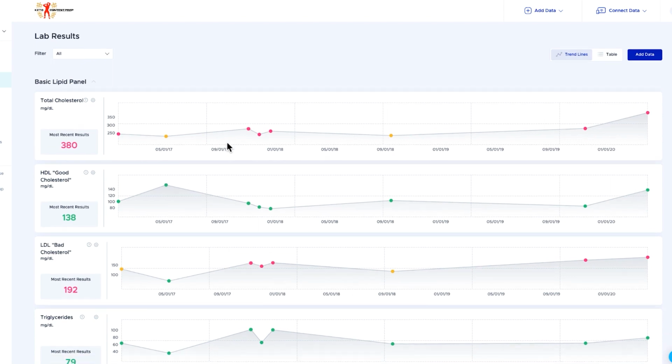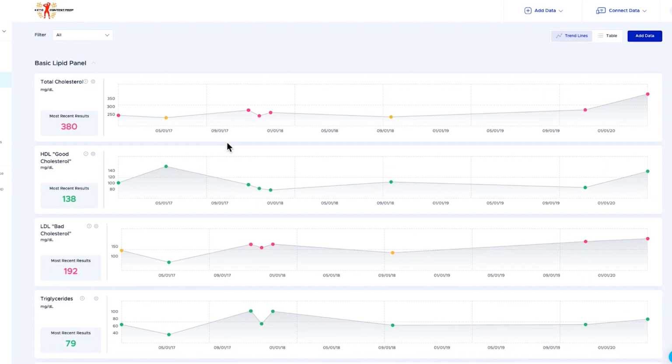So here are cholesterol panels, blood markers over time. I have not inputted my most recent lab results from April 3rd when I had those labs drawn, which was day 1 of the prep. So a very good time to get those labs drawn.